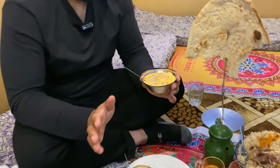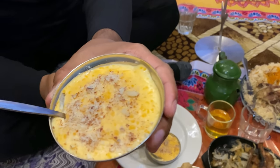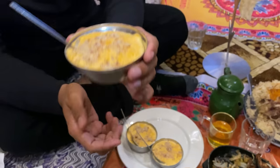The amount of food I've had here, I think I need to lie down. Now let's try this dessert. The owner here is very hospitable. He's so nice and giving us too much food. But look at this. You need a nice sweet dessert after this. Well, that's firni. Looks like a rice pudding.